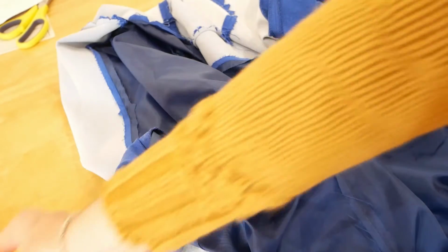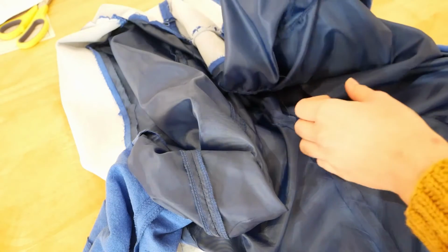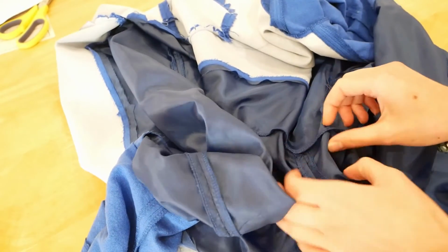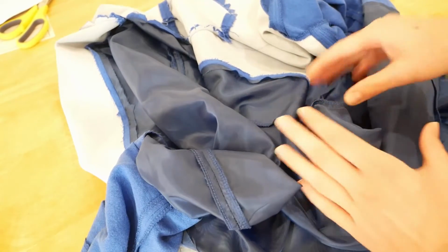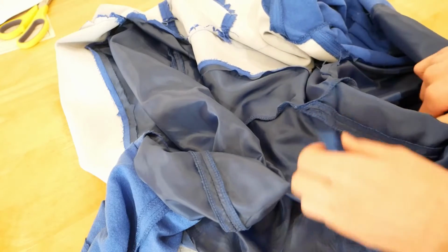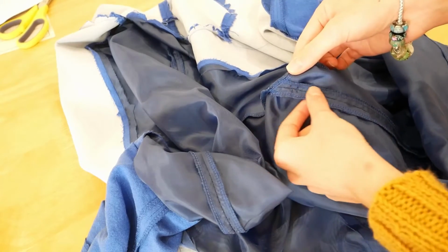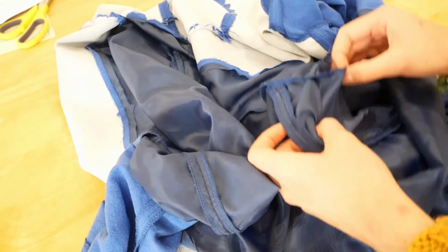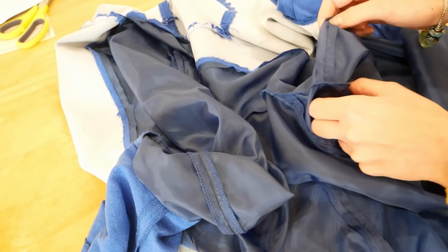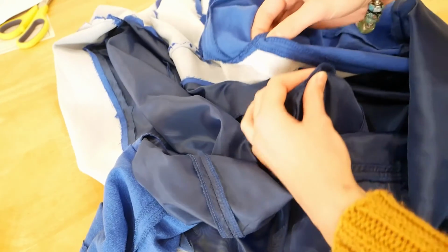And then what we're going to do is find the armpit join to our sleeves. So basically where the side seam of the jacket meets the armpit and the sleeve itself. On mine, we've got this section here. This is the join. We don't want that one. That's the join between the upper and lower sleeve, but we want the join that is the side seam to the sleeve. So mine's here. And on this side it is here.